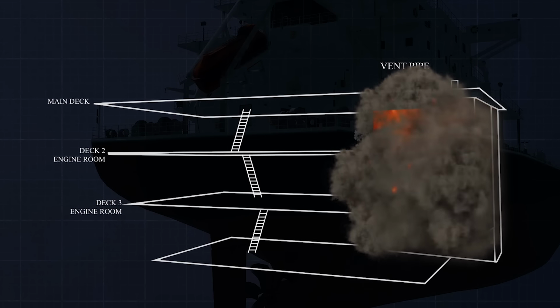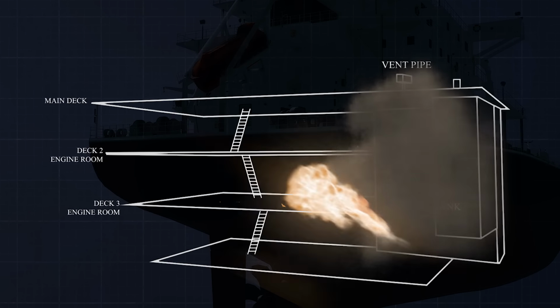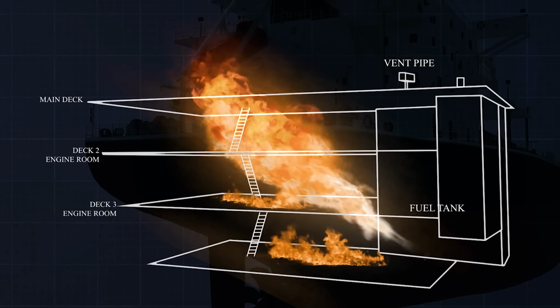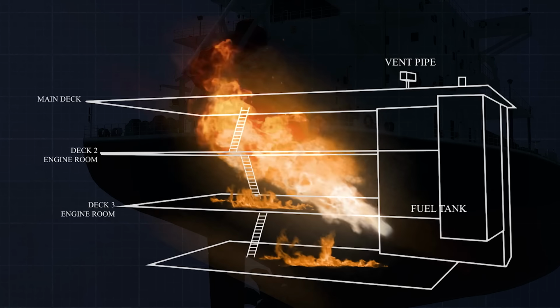After the explosion, a flash fire spreads to the port side through the engine room and boiler rooms, and up the stairs leading to the engine room door and the accommodation. The temperature reaches as high as 3,000 degrees Celsius. It's quick but severe, killing men in its path and setting flammable materials ablaze.